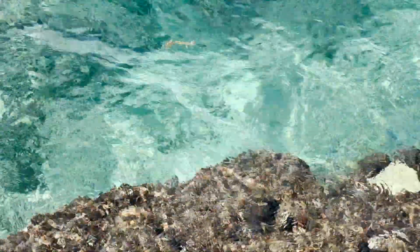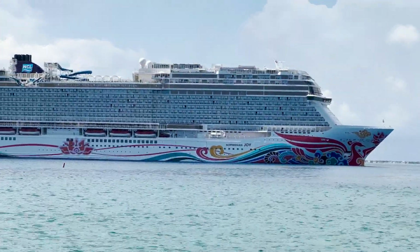Bye, little miniature crustaceans. Enjoy your beautiful weather, beautiful water. Go take a dip. It's a lovely day here. Enjoy the view of our ship until we sail out.